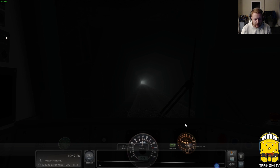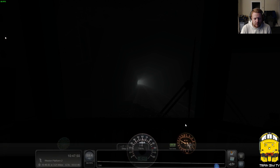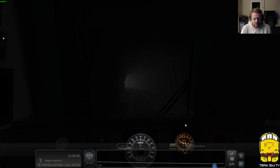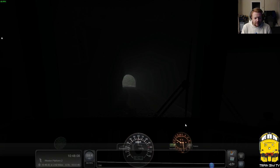About 3.5 miles to Weeton as well. And there is light at the end of the tunnel.